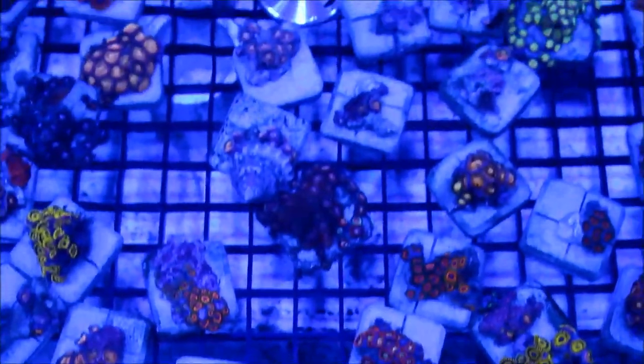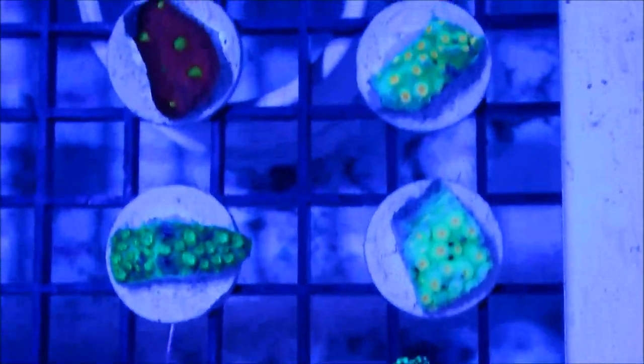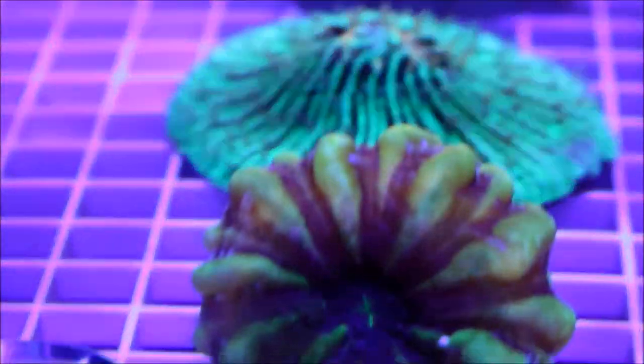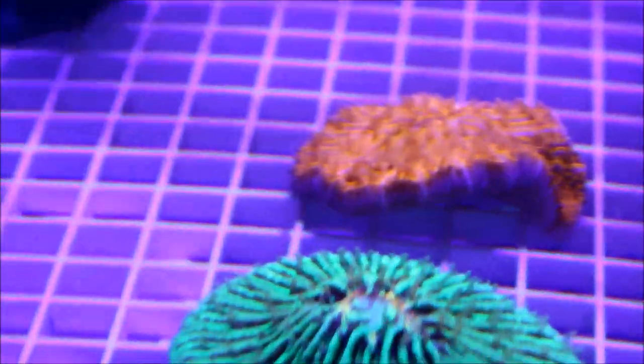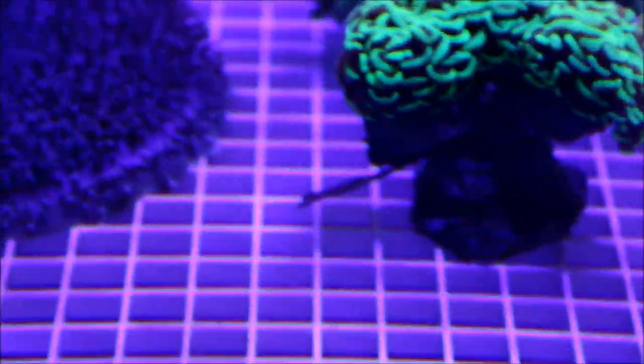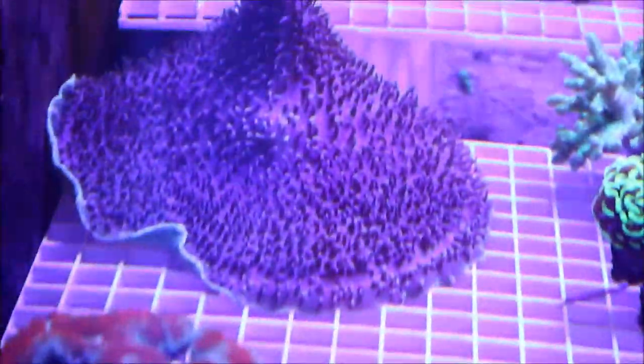If you're in love with zoanthids, there's a ton of them. Of all different, again, shapes, sizes, and color, they're present at this store. You can see everything that is in the store is just immaculate. The frag plugs are totally clean, and you know that a lot of time and effort goes into the corals and how they're taken care of in this store. Even the larger pieces are put in a way that you know that piece was well taken care of.